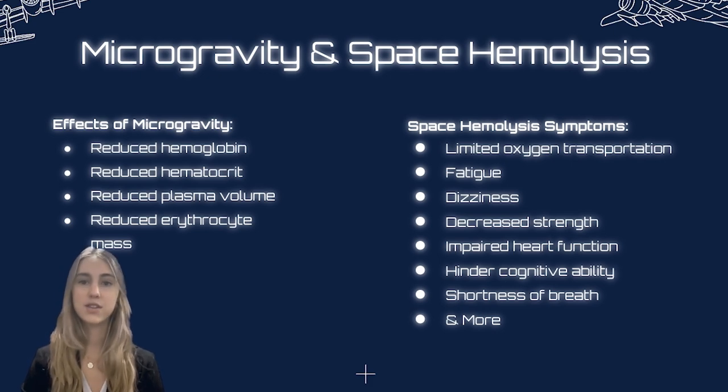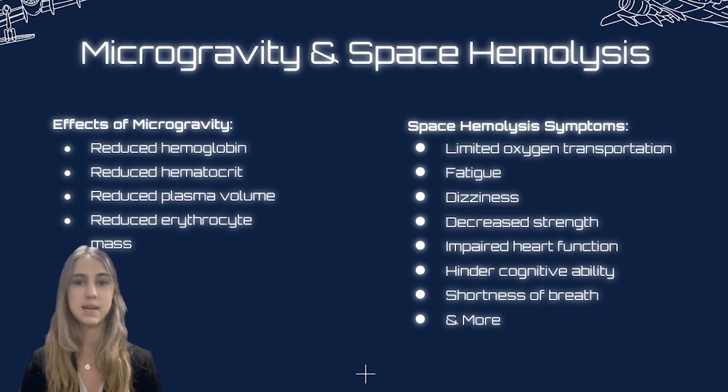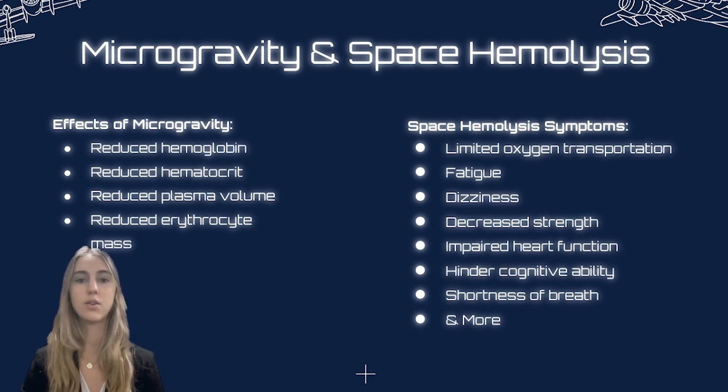Now, how do the bodies of astronauts respond to microgravity? Microgravity is one of the key factors as to why astronauts obtain this adaptation. In short, microgravity is the state in which objects appear to be in a constant state of free fall, because they are orbiting around Earth at a continuous rate.